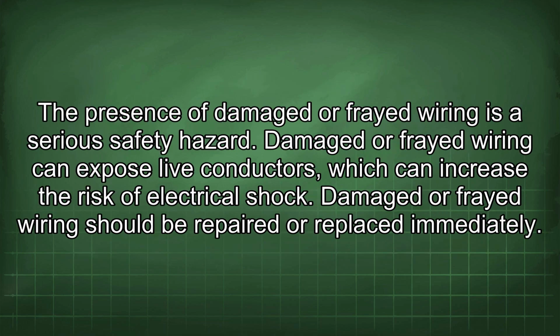The presence of damaged or frayed wiring is a serious safety hazard. Damaged or frayed wiring can expose live conductors, which can increase the risk of electrical shock. Damaged or frayed wiring should be repaired or replaced immediately.